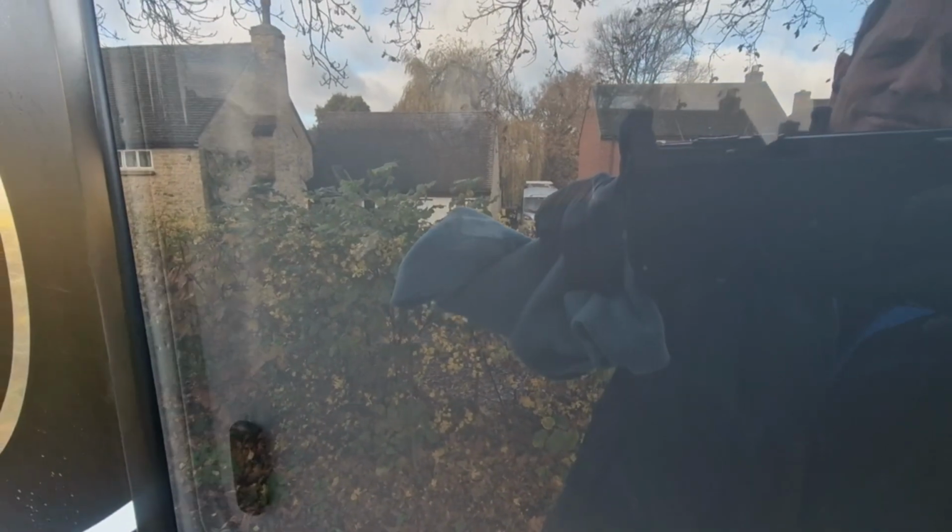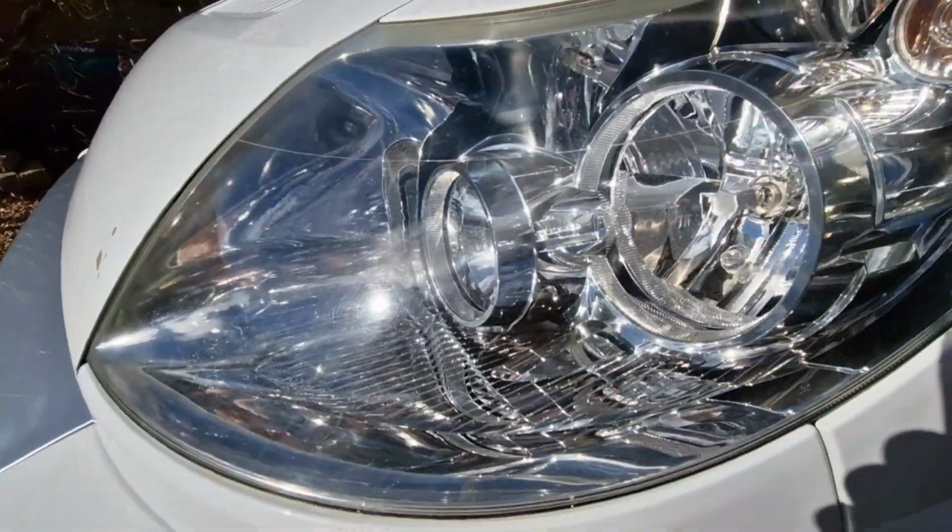That can also go along to where you've got perhaps black bumpers and black trim. We can refresh and renew those as well.